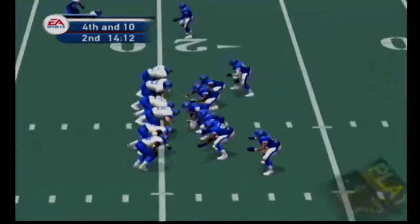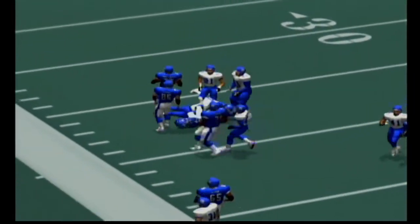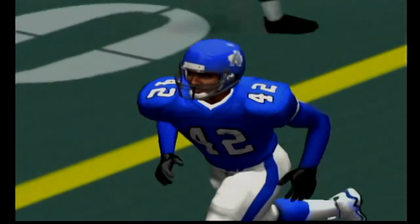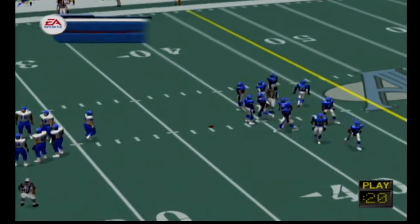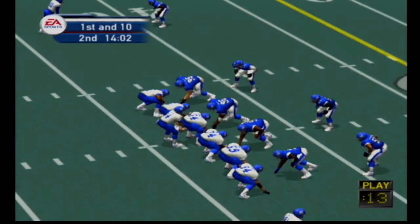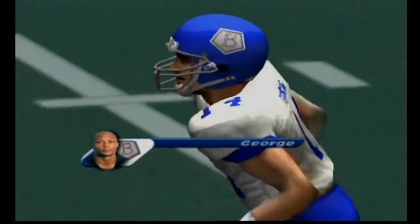Set. Hut, hut. A fumble. First and 10. Greasy hands it off. Woolward with the takedown at the 47. That was a great effort by George on that play. Yeah, he really gave up his body on that play.